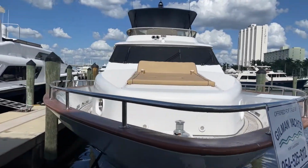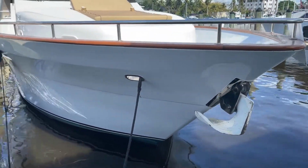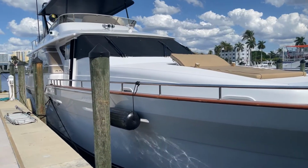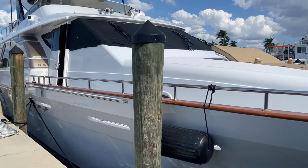This boat is a 2004, if I remember right. She is currently for sale at $849,000 here in Florida, and she is a beautiful ship.